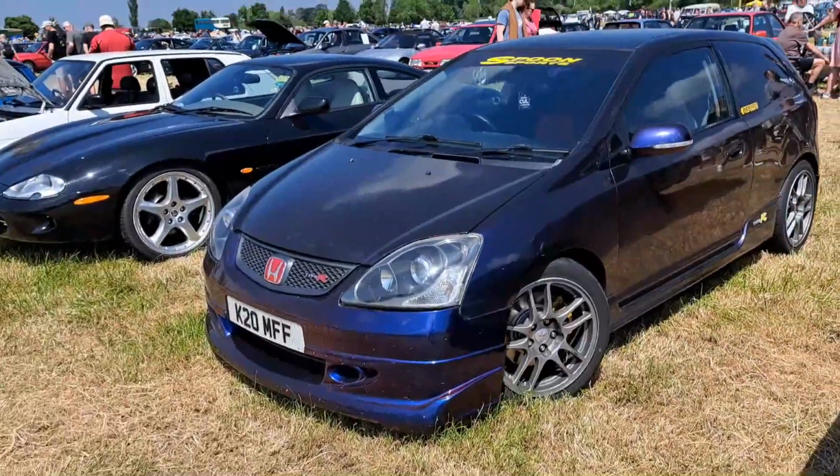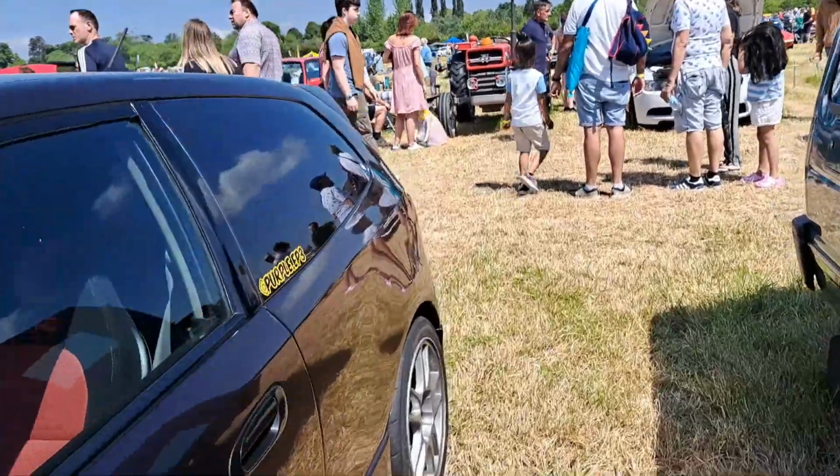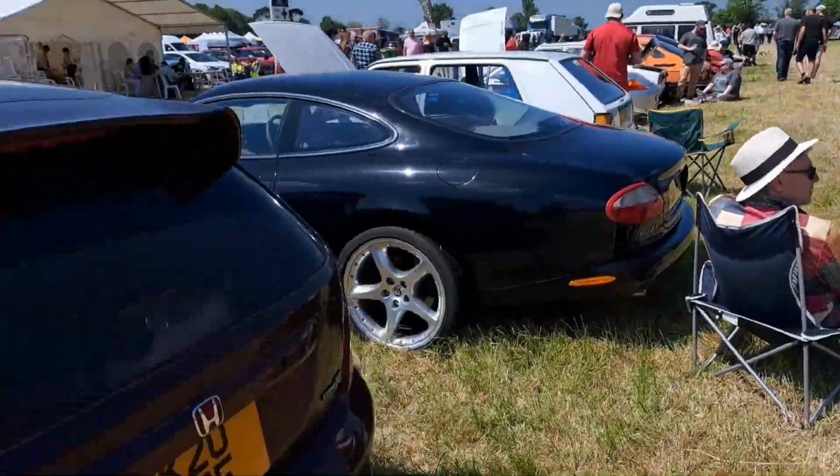Ooh, a P3 Type R. Amazingly, this is the first one I've actually seen here today. Normally we'd see a lot more of these, wouldn't we, at a show like this, but we haven't.